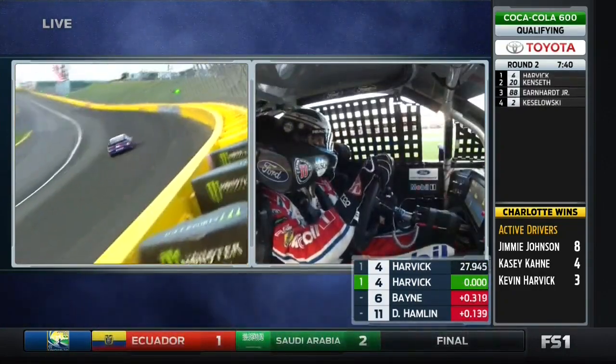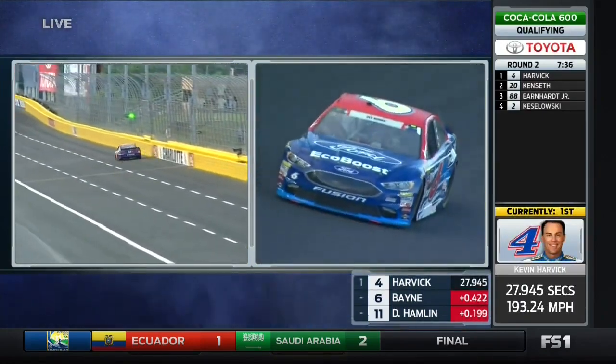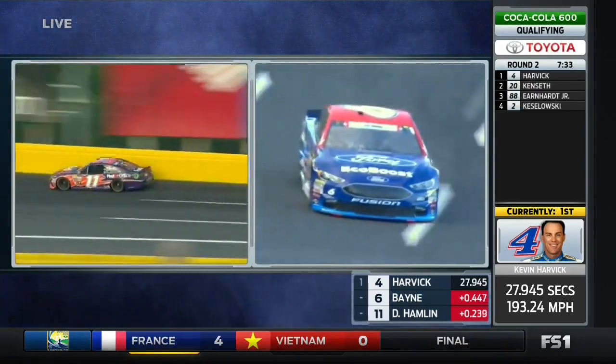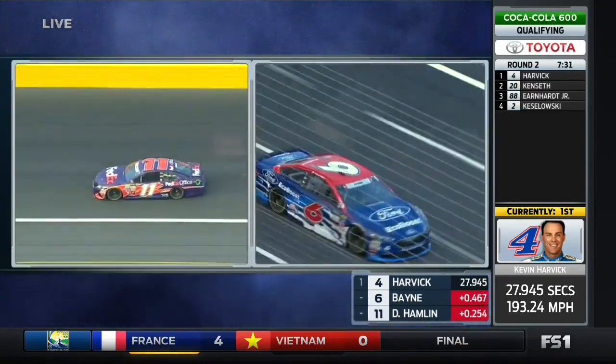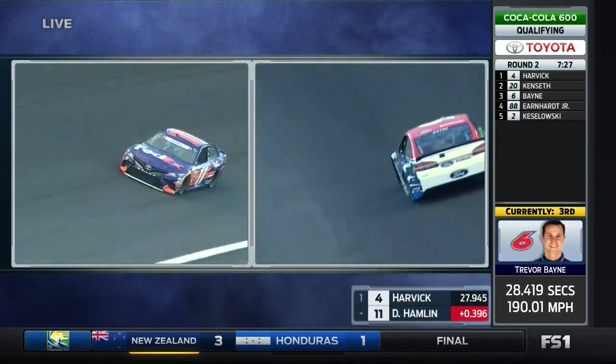That's half a tenth faster than round one. Harvick, 27.94. Now we're talking. He picks up 0.4 of a second. Yeah, that's the first car to get into the 27s. And I've only seen one other car, even last week and today all through practice, that I mentioned earlier, Kyle Busch, in the 27.90s. So finally somebody breaks that 28-second barrier.